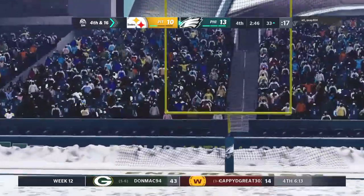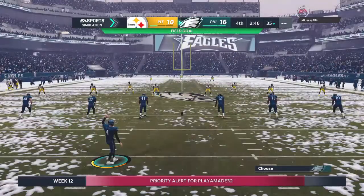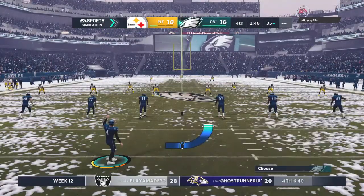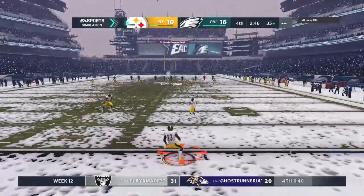And his kick is good. Oh, he just did tuck it into the bottom of that left corner. And that extends their advantage to 6 at 16-10. So they get the 3, but you wonder now, is that going to be enough?